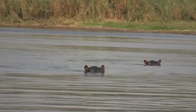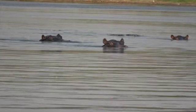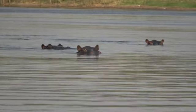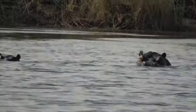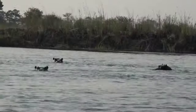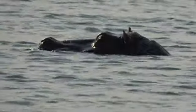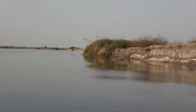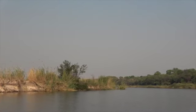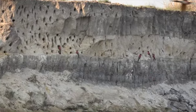After all, they are among the most dangerous animals in Africa, and they tend to attack boats that get too close. Another attraction was the nesting colony of thousands of bee-eaters.